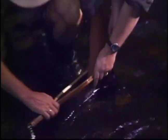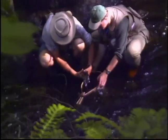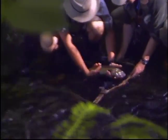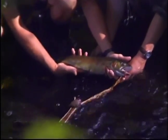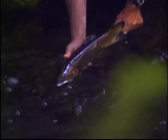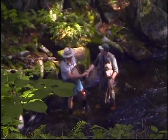Look at the size of that fish. Beautiful, beautiful fish. A nice one. His lower jaw's all banged up, like he's been going against the rocks or something. Look at that, he's got a little scratch on the side there, too. Well done. That's a nice fish.